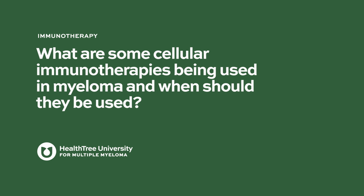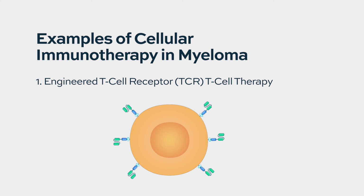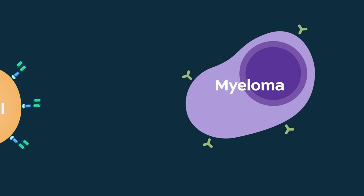in myeloma. What are some cellular immunotherapies being used in myeloma, and when should they be used? So the role of cellular immunotherapy for myeloma is still under development, but there have been some very exciting advances in that field. At the University of Maryland, we pioneered a type of gene-modified T-cell therapy for myeloma using T cells that were engineered to express a high-affinity T-cell receptor for a surface protein called NY-ESO-1, which is a cancer testis antigen that is expressed frequently in patients with advanced and refractory forms of myeloma. And these redirected T cells were able to engraft into patients, proliferate, traffic to the bone marrow, and in some cases help to attack and kill their myeloma cells.